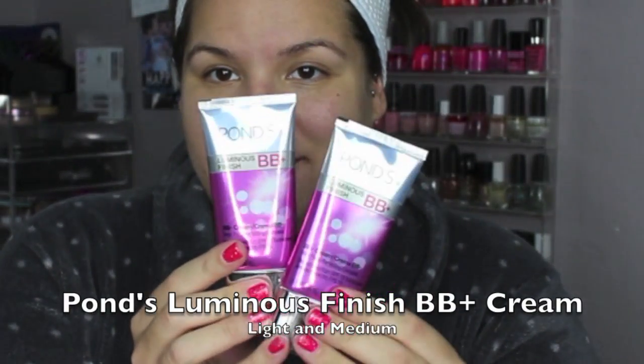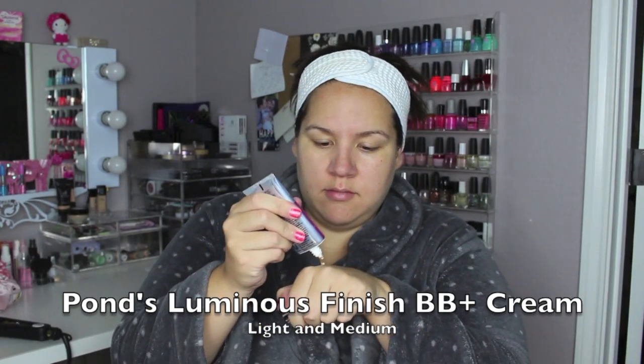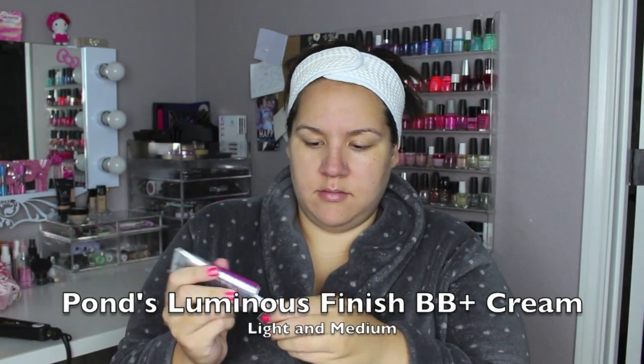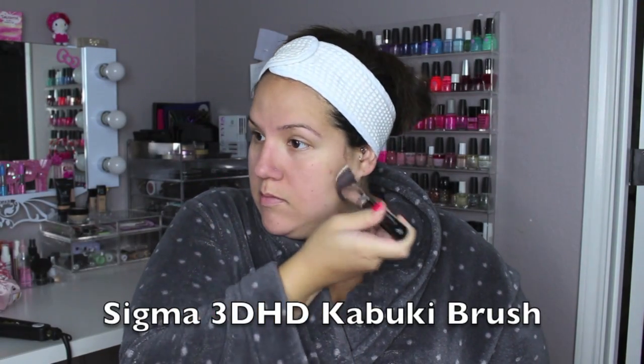For foundation, I'm using the Pond's Luminous BB Cream. I'm mixing light and medium on the back of my hand, which seems to work the best for me because medium's a little too dark right now and light's a little too light. And I'm just taking that with a Kabuki brush, patting it all over my face, and then I'm going to blend it in.